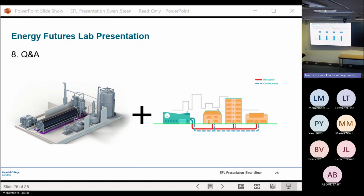I've got one more question. Is that all right? So your electrolyzer size, I think you were varying between 1 megawatt and 20 megawatts, something like that? 100, I think, 100 megawatts. How big are current electrolyzers? Is there a 100 megawatt electrolyzer out there?